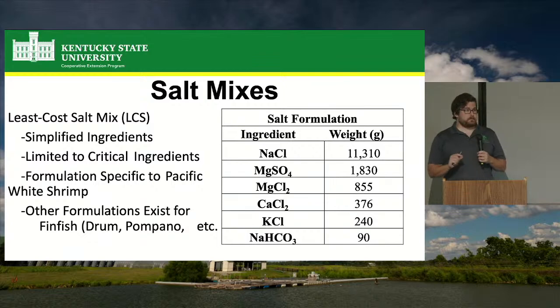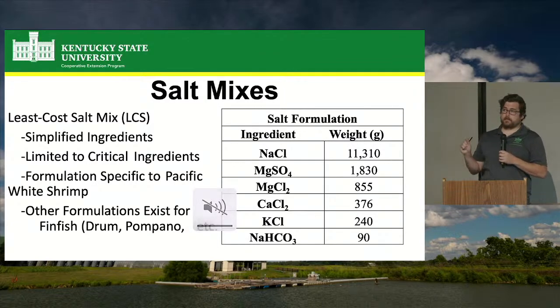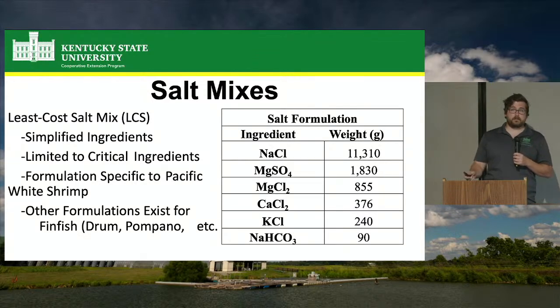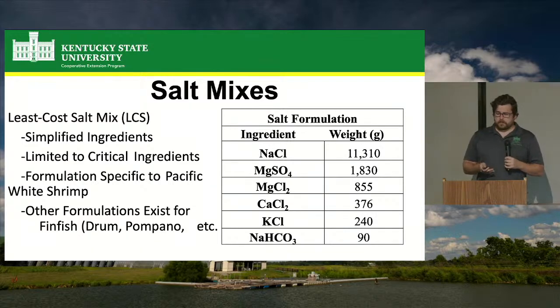It's simplified down to 6 ingredients, and we've limited it to specific elements that we know shrimp have to have. Now, this formulation is specific to Pacific white shrimp, but there are very similar, almost identical mixes that have been used for a lot of fin fish like red drum, pompano, flounders. So it's more universal than you think.